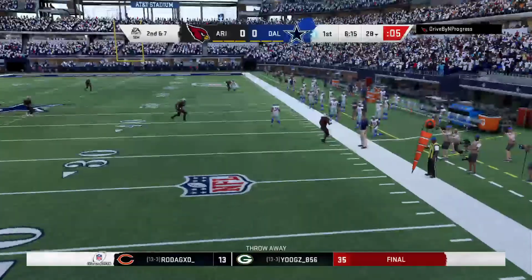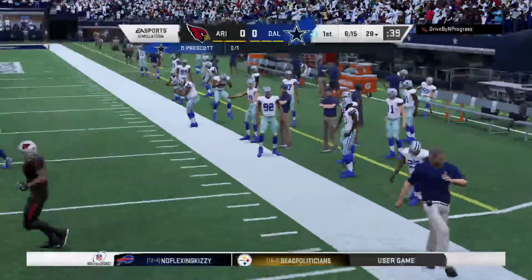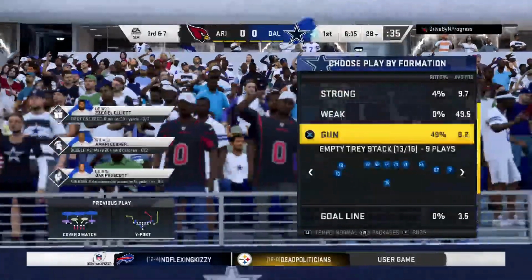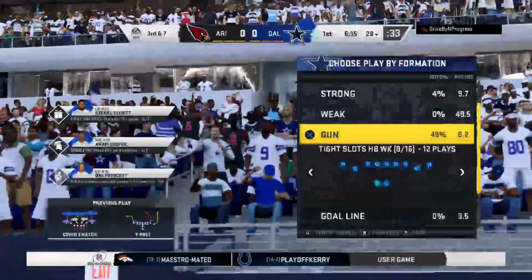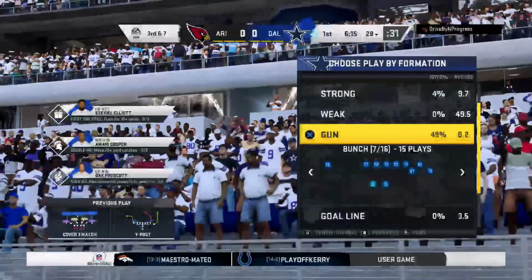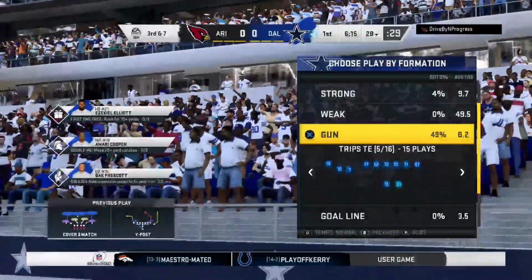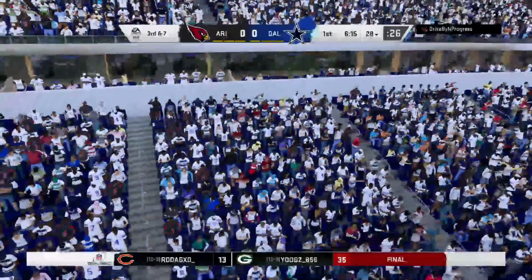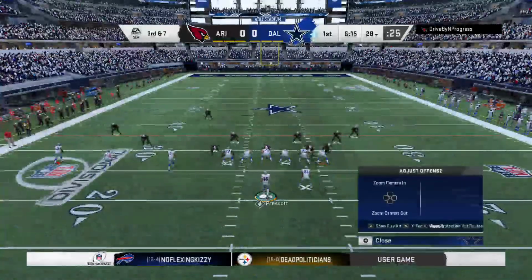Prescott escaping the pressure right. And seeing nowhere to throw, he chucks this one away from harm. Incomplete. Now it's 3rd down. Oh, I like that right there. Not only was it the right play, throwing it away like that, frankly, I think it was the only play. Yeah, got outside of the pocket, realized he had nothing, just chucked it free. Yeah, live to fight another down, right?